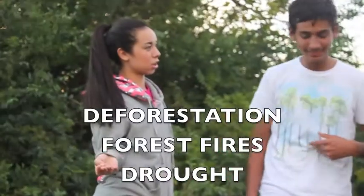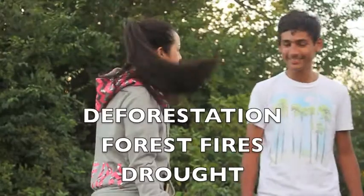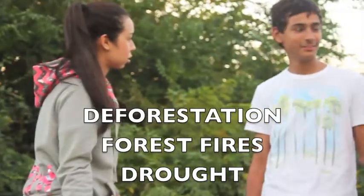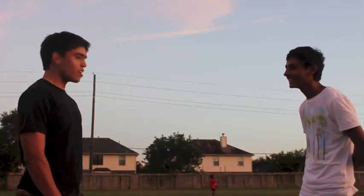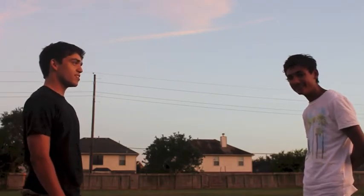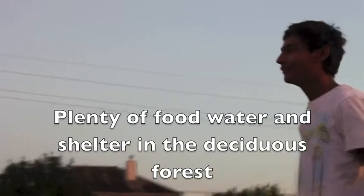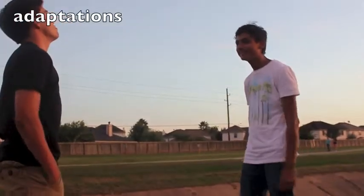I have to save it from deforestation, forest fires, and drought. Are those the limiting factors? Yes, those are limiting factors that occur here in the deciduous forest. So it seems like there's not a lot of species around here. Is it because you're eating them in your selfish ways? No, you're incorrect. There's enough food and water and shelter here to have enough species here for a long time. Think, vampires have it great.